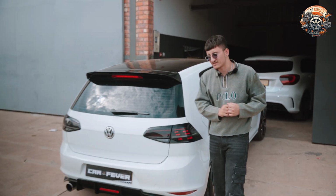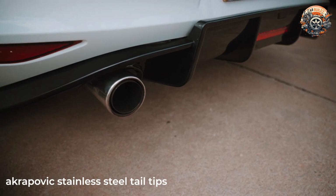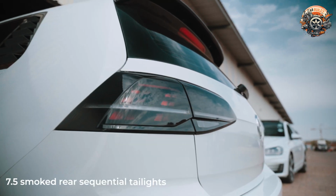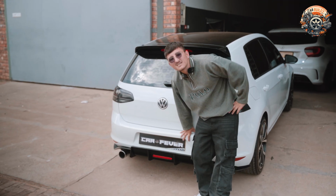We should talk about the conversion. Firstly, your rear bumper, straight out of a 7 GTI, and it surrounds these beautiful Akrapovic stainless steel tips. Your tail lights are straight out of a 7.5R. This is not a stock spoiler. This is not a stock rear diffuser. And you also do get F1 lights because you will dust everybody on the road.